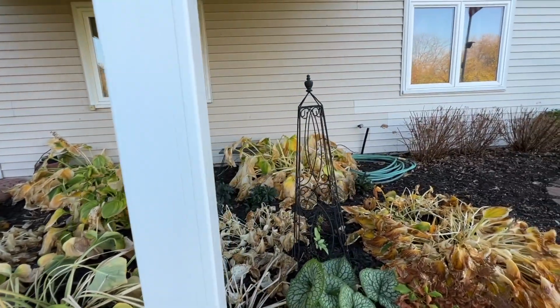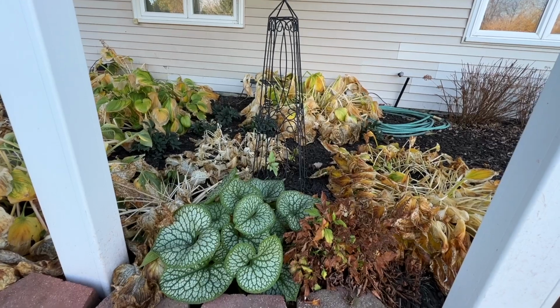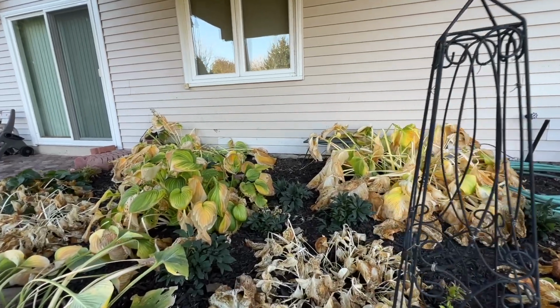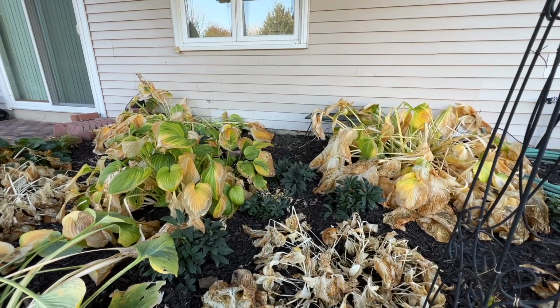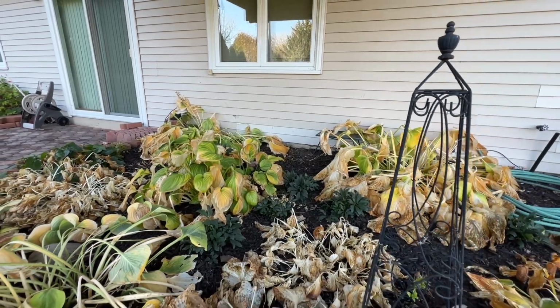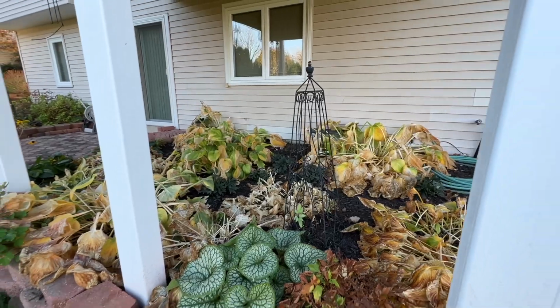I'm sure you know if you live in a cold area. A nice Bergenia still up front there. Look at that foliage, looks really pretty. We have also planted a few hellebore or Lenten rose in this garden. That's that deep dark foliage you're seeing there. Because in the spring, before these hostas even think about waking up, the hellebore are blooming gorgeous. Usually the end of March, beginning of April.